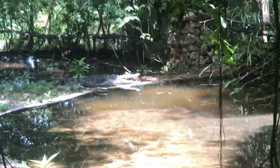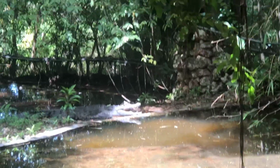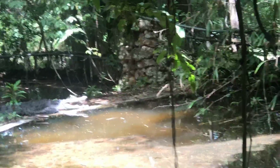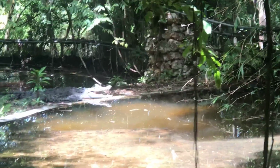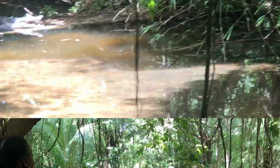So over here we have our American crocodiles. There are actually two. But at the moment I think I've only seen the female. That's not the male. I guess the male is down in that side of the pond.